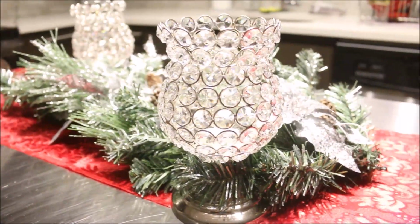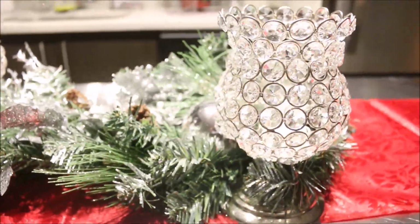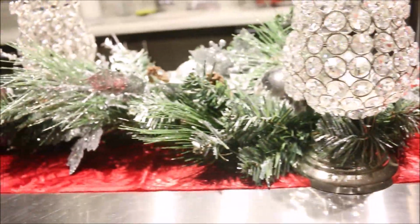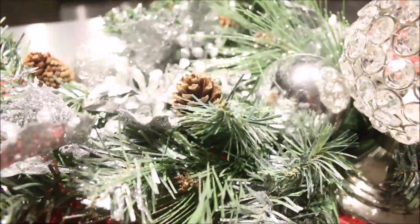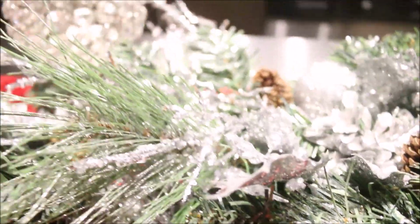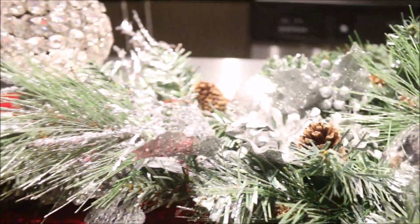I love this centerpiece that I made. Well, okay, I didn't make it, but I put it together. So I got these candle holders from Burlington's, as you can see. You know, Glam candle holders, two of them, exactly the same. And then I got this garland from Ross, and I absolutely love it. Added a few details to it. If you see these silver branches here, those are actually from Dollar Tree. I just kind of put those in there, and then I also added these little acorns, which are also from Dollar Tree.